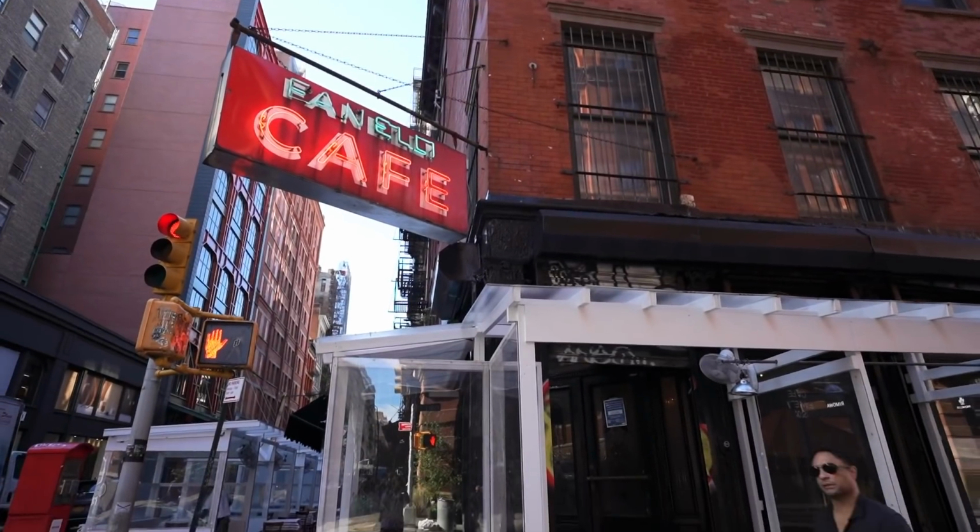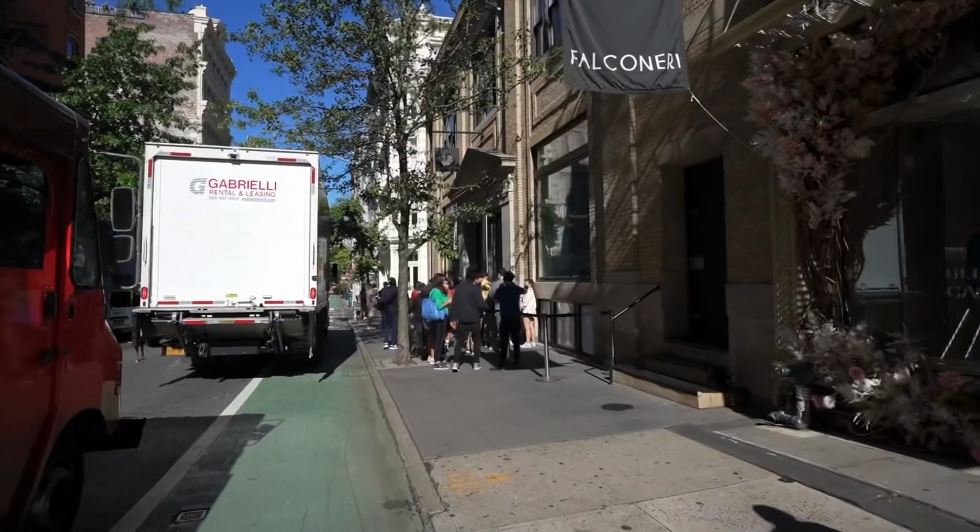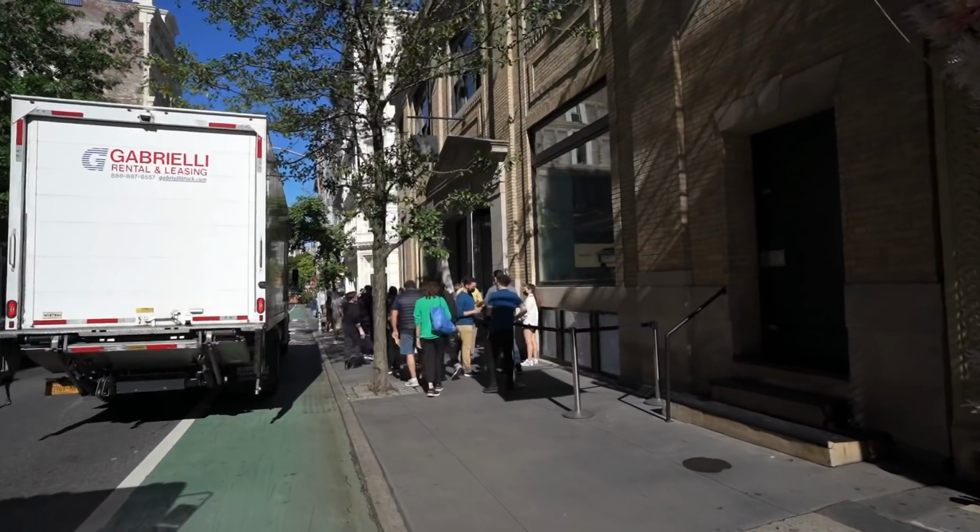This cafe here is actually really good, and it's been in the neighborhood forever. And actually, across the street from it is the Mercer Kitchen. That's not a bad spot either. Moncler. If you can't pronounce it, I don't think you should shop there. See this crowd of people? This is for the Apple store. They are always busy. And I guess there being a brand new iPhone has something to do with it.